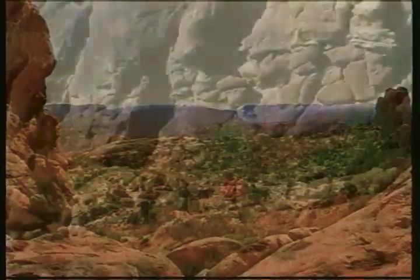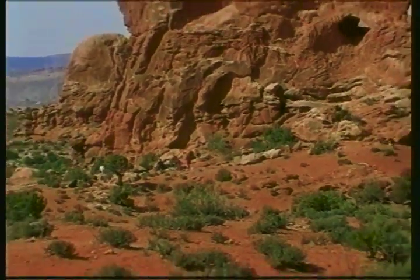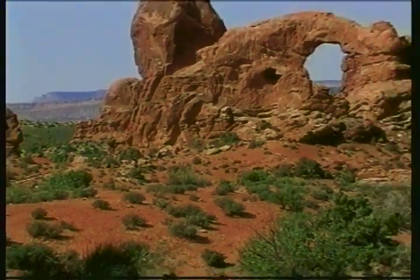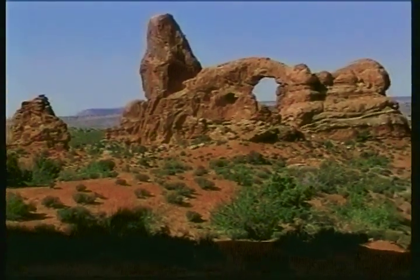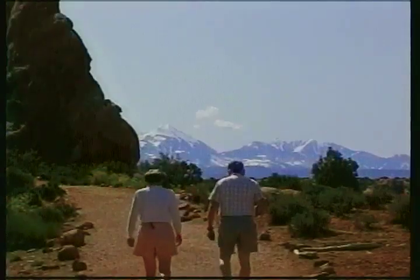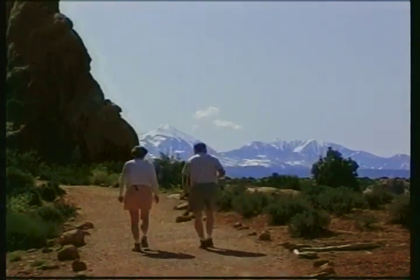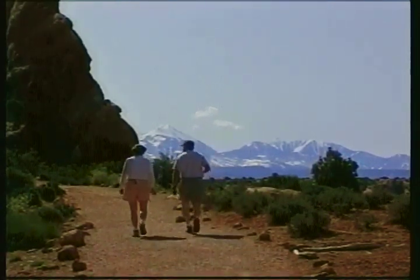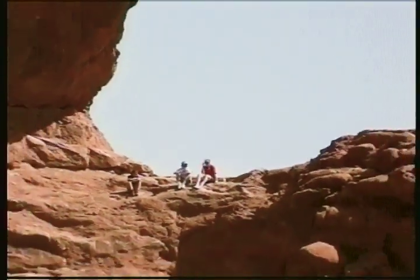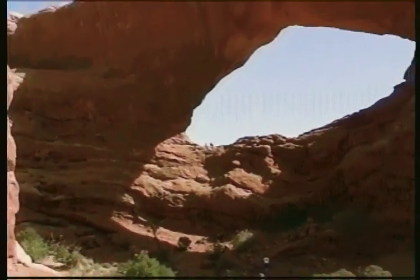Return to the main trail and turn left for a short distance until the trail branches to the base of Turret Arch, with its rocky turret looming above multiple arches. From the junction with the Turret Arch side trail, the well-traveled main trail continues on a short distance to the South Window. Here, more ambitious hikers can climb up into this arch to marvel at its 115-foot span.